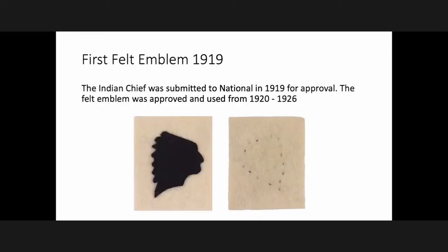Now, something interesting happened in 1919. And this is not known to very many, but in 1919, the National Emblems Committee was presented with the idea of felt on felt as an alternative patrol identification, and they approved and adopted it. So this particular felt on felt patrol medallion, known as the Indian Chief, was actually used from 1920 to 1926. It is extremely rare, and I have documentation from the approval from the National Badges Committee. So if you happen to see one of these little beauties, pick it up, and you can always call me because I'm looking for more of them.